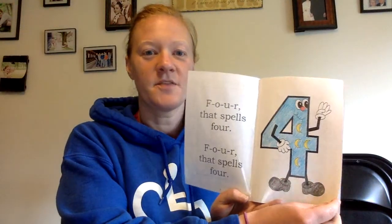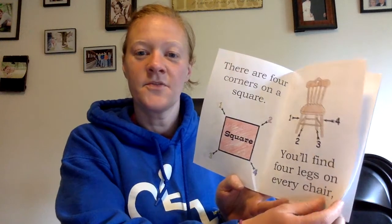F-O-U-R, that spells 4. F-O-U-R, that spells 4. Clapping, snapping, tapping 4s. Let's count 1, 2, 3, 4. There are 4 corners on a square. You'll find 4 legs on every chair. On cats and dogs and lions and bears, F-O-U-R spells 4.